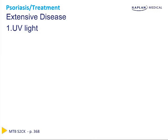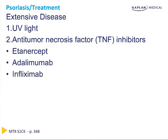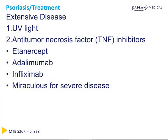Ultraviolet light. You can select out the version of it that controls disease without the version that causes skin cancer. However, TNF inhibitors are what you're going to use if the UV light doesn't control your disease. Etanercept, adalimumab, infliximab. Yes, these drugs actually are pronounced that way and spelled that way. Yes, they're correct. And yes, you got to learn them. They are a miracle. They shut it down, and they're not as toxic as methotrexate.